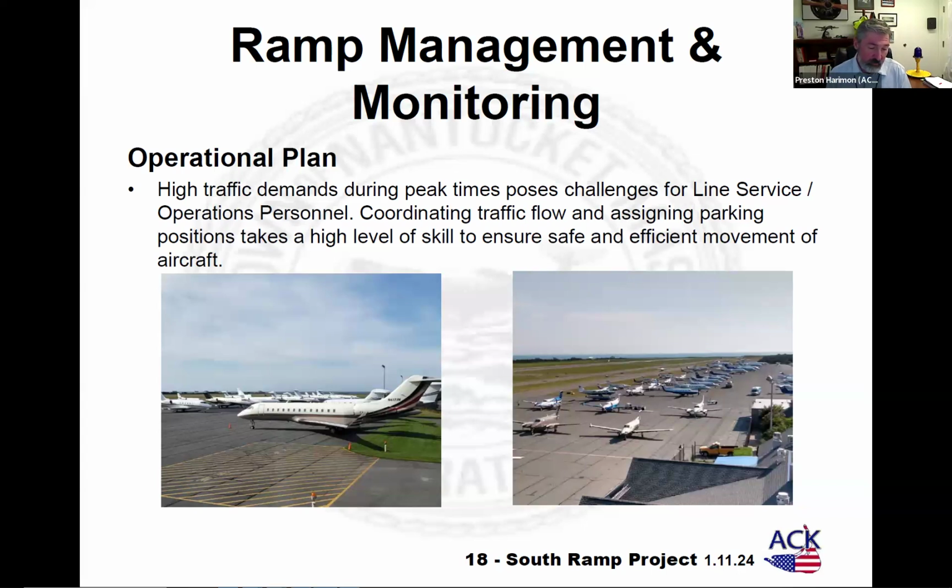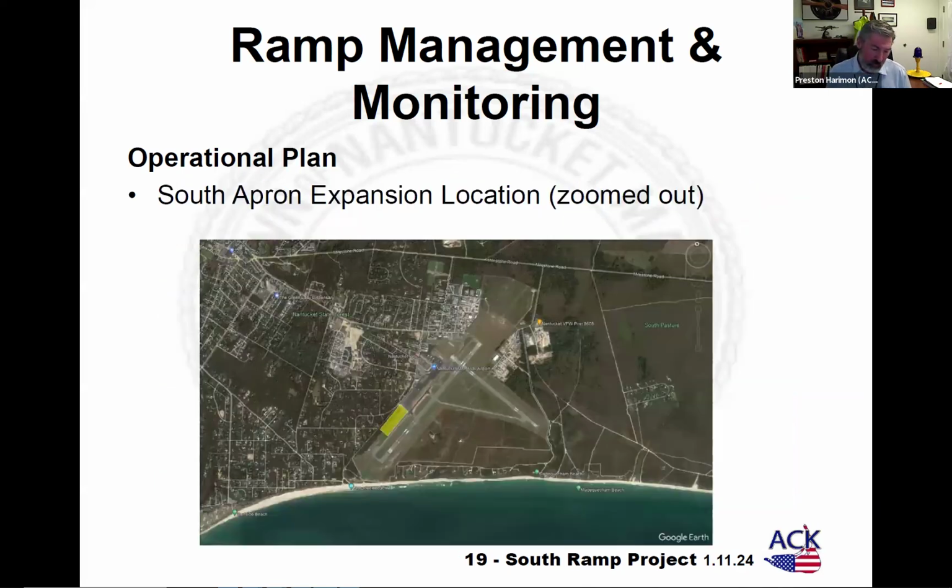As you can see from the photos on the slide, during our peak time, it poses challenges for our operation and line service personnel. Coordinating this traffic flow and assigning parking positions to pilots takes a high level of skill and attention to detail to ensure the safe and efficient movement of aircraft. Next slide, please. As Mr. Carberg showed earlier, this slide is a snapshot of where the actual new apron is going to be. You can move on to the next slide.